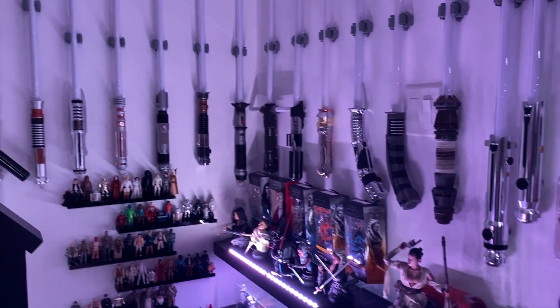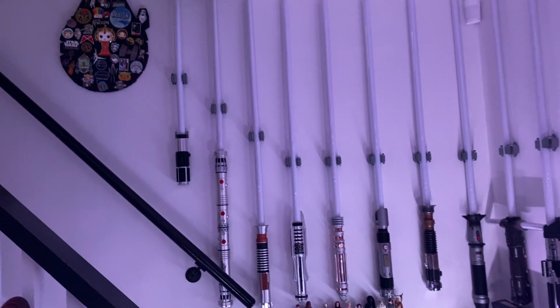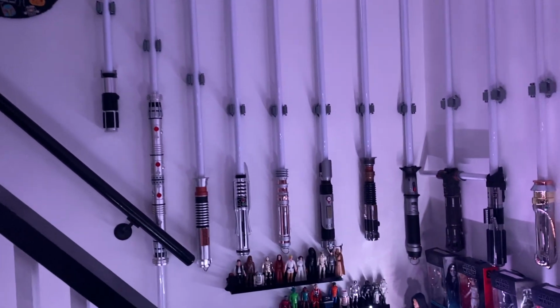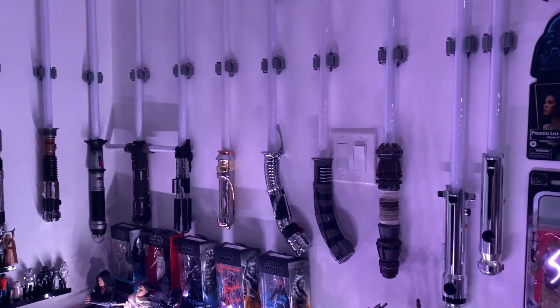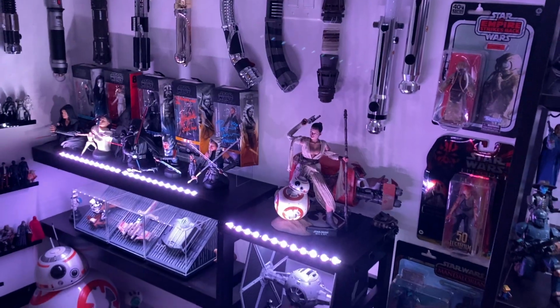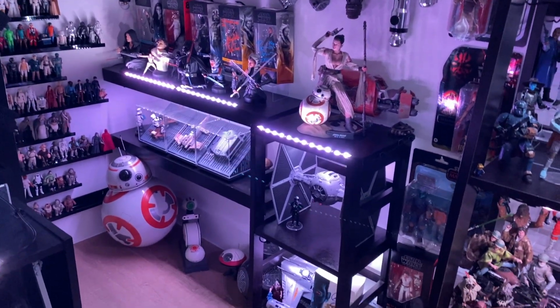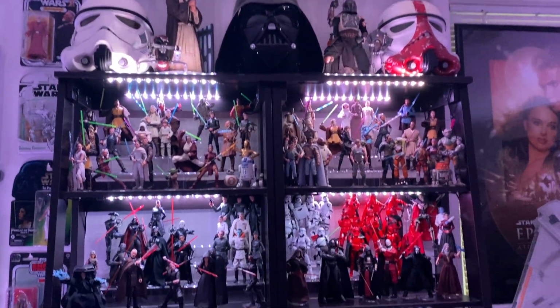So really, basically nothing has changed in the Entryway. Still pretty happy with it. I'm pretty capped on the lightsabers I'm getting. I really believe this is gonna be absolutely it for my sabers. And yeah, pretty much all the same stuff here. So all that's the same for the most part. The Black Series area is exactly the same.